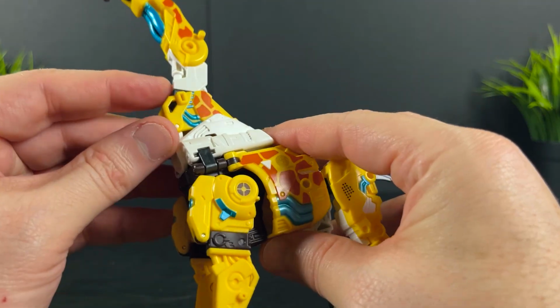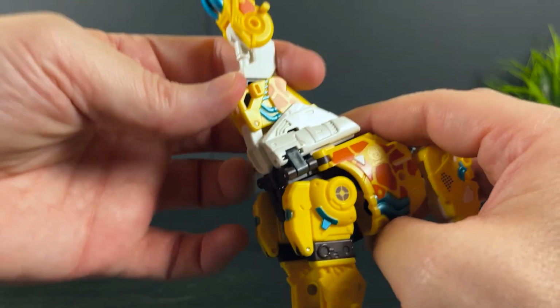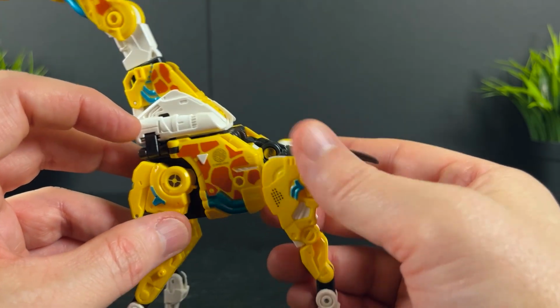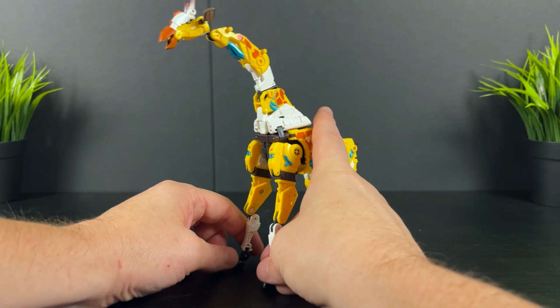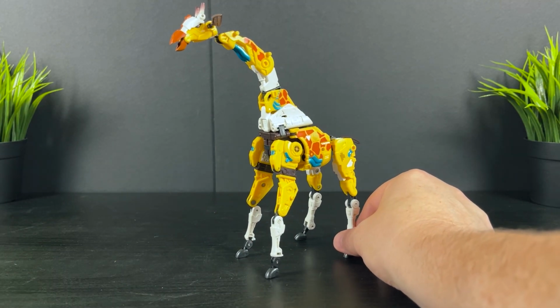I love the mechanical components that are going in here. You got this sort of hydraulic tube here for the neck. Just got the overall shape of a giraffe that you would expect to see of a real life animal. And I mean, it looks great. It really finds that balance between having the silhouette of a realistic animal, but also having a lot of robotic features and whatnot.